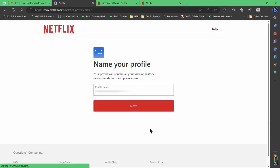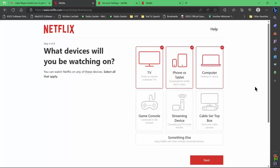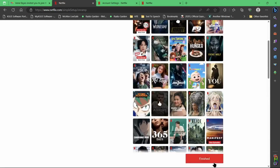Now we can set up the profile of the new extra member slot. You can enter any profile name that you like here, then click Next. Now, just select the device where you will use Netflix. I don't know if this matters, but you can select all of the devices listed here if you want, just to be safe, then the language. And now select the type of shows that you like, so that the future show or movie recommendations will be targeted to you. Then click Finish.